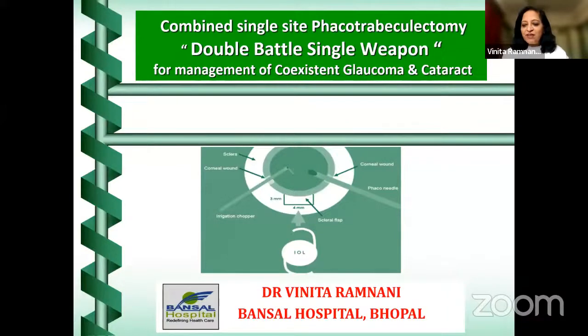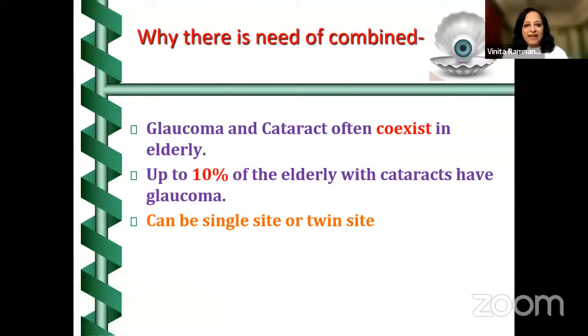At the outset, I would like to thank Chitra ma'am and ARC for giving me this opportunity. I will be presenting combined single-site phacotrabeculectomy, which is a double bonanza with a single weapon, for coexisting glaucoma and cataract.